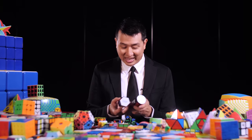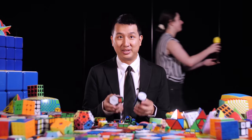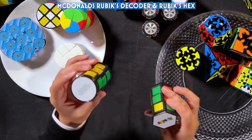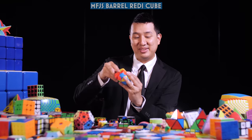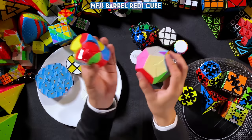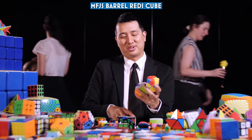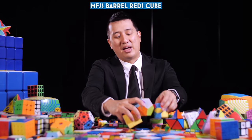Very, very nice. These actually come from McDonald's Happy Meal toys. They're essentially the exact same puzzle. This one's just hexagonal in shape and this one's cylindrical. This is the barrel ready Minx. So just like its cousin, the ready Minx and the ready cube, this is based off the same structure as well. Let's put you guys together as a family.